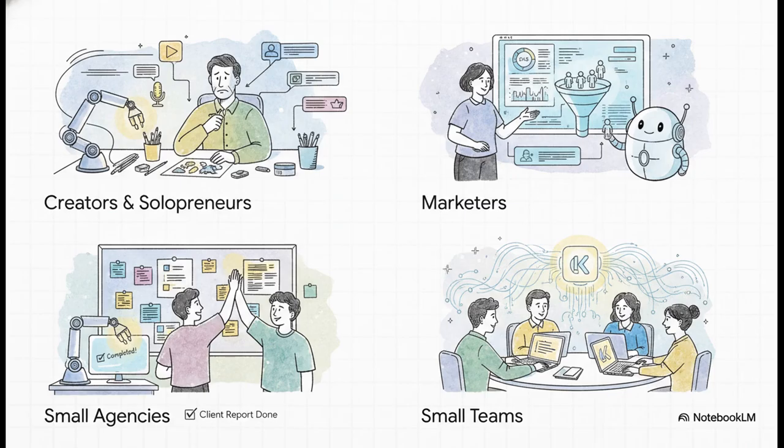And it is really, really striking a chord with some specific groups. Solopreneurs and creators, for instance, they love it for automating content distribution. Marketers and small agencies are using it for things like lead generation and personalized outreach, and they're saving hours every single week. It's really designed for those small, nimble teams that need to punch way above their weight class.